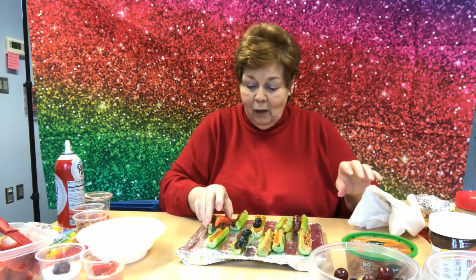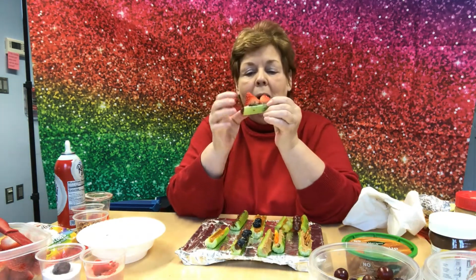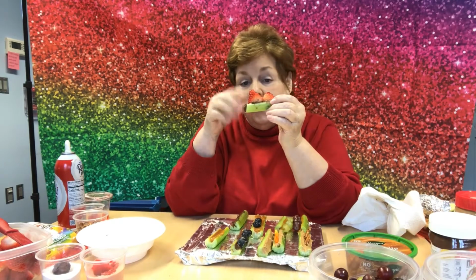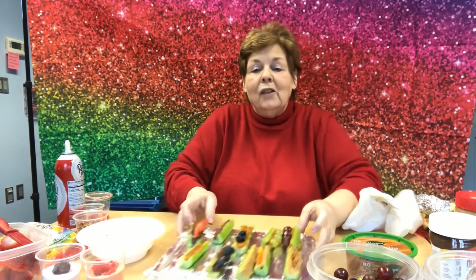I did take the strawberry. This one's kind of messy, but I could have cut it up some more. I put that in the Nutella because strawberry and chocolate taste so good together. But you can just let your imagination go. Whatever seems like it would be good, or whatever you have around the house, try it on a piece of celery: a little bit of filler to hold whatever in place, and some kind of topping. It's your choice.